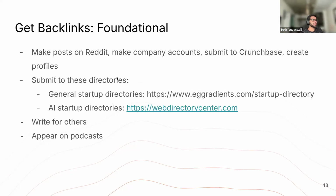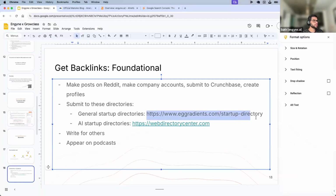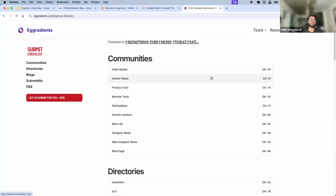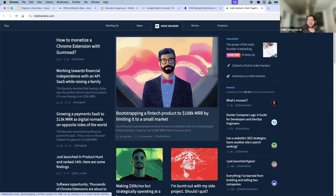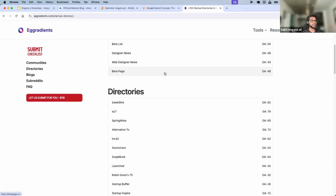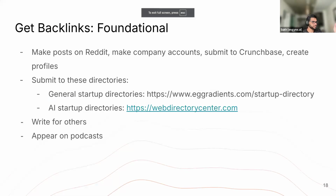There are also these amazing directories where you can list yourself. If I go back to this one, you can see this is a list of all directories, all lists I can submit my product to. It'll take a day or two to do these, but they'll give you a link back. They all have a domain authority ranking next to them, so you know which ones are the most useful and which are not. For example, Indie Hackers is a really good one. You can set up a product there and they'll give you a backlink. Pretty easy to set up. If you do all these things, you should have your first 20 to 30 backlinks immediately.